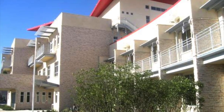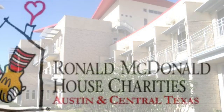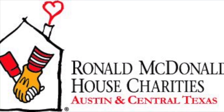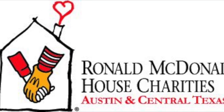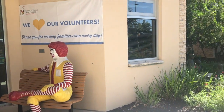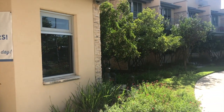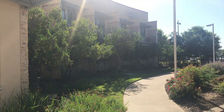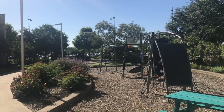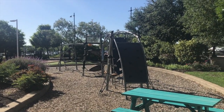The Ronald McDonald House Charities of Central Texas opened its doors in February of 1985 with 8 rooms. In 1989, the house moved into an old office building next to Waterloo Park and expanded to 13 rooms. In December 2007, the Ronald McDonald House moved to its current 30-room location on the campus of the Dell Children's Medical Center and expanded its services to include outpatient families.